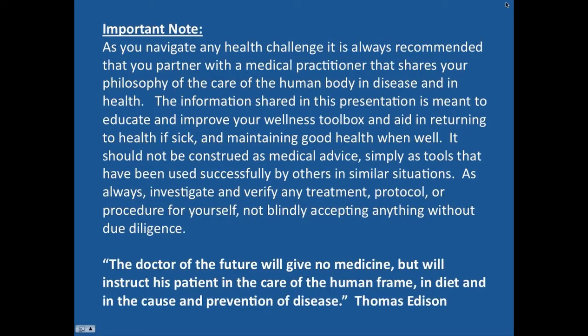And from a medicinal standpoint, just remember that if you're navigating any kind of a healthcare challenge, that you find someone who has a similar philosophy of care that you do and work with them. And this could be an additional tool in your wellness toolbox. It's educational in nature, and you should be sure to investigate further any protocol or idea that you might find yourself wishing to partake in.